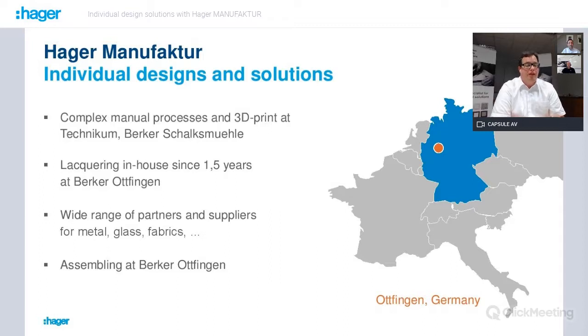For lacquering and painting, which we also saw in the video, since 2018 we have our own painting cell. We do this in our Ottfingen location, which is the main production plant for Berker accessories. So this is done by ourselves today. We have it under our control and are not so dependent on suppliers.